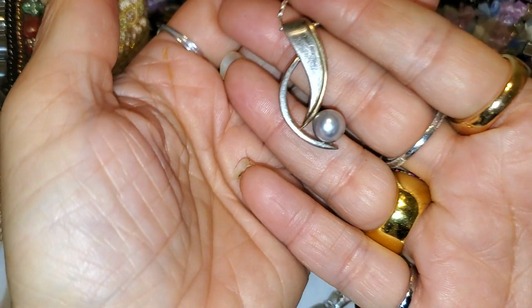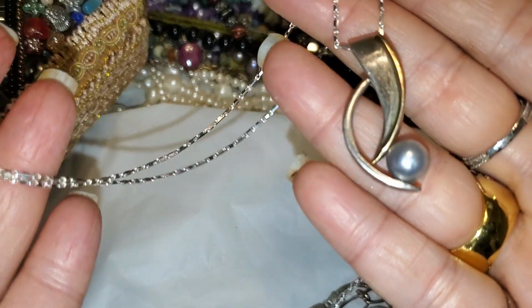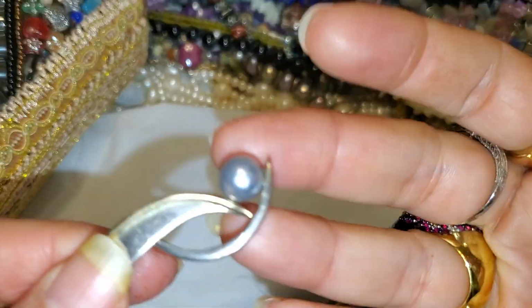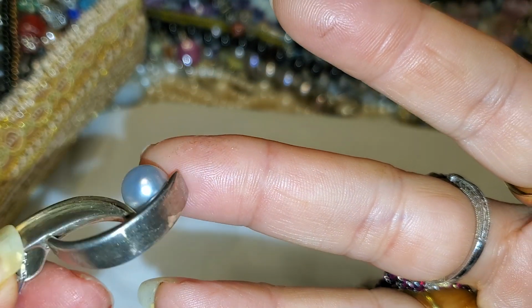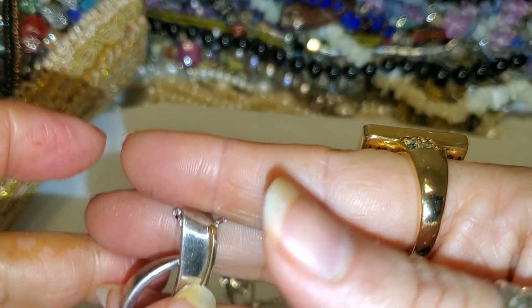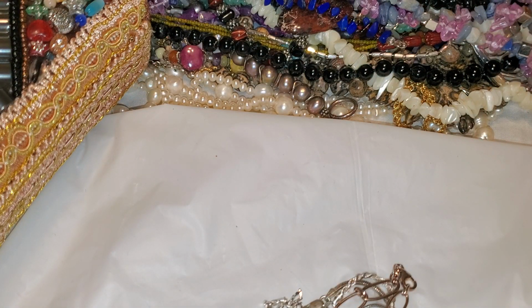This is also beautiful. That's a pearl. A 925 necklace. And that's beautiful. That's very pretty. Very beautiful. Oh, this is the cutest. Cutest beauties.